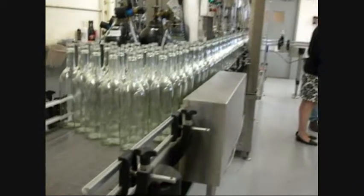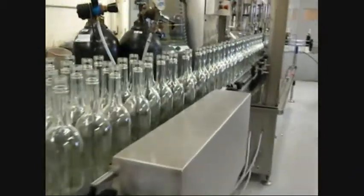Bottling wine at Glenora is a well-oiled process. Take a walk with us as we follow bottles along the line.